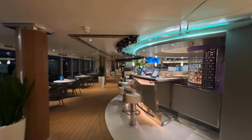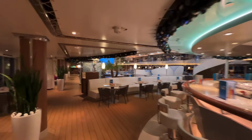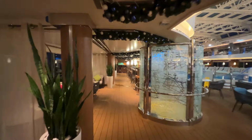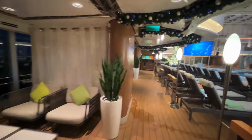Now, out here we've got a pool bar. And again, just beautiful ship. Everything is just clean and crisp, really nice. Has all these seating areas off to the side.